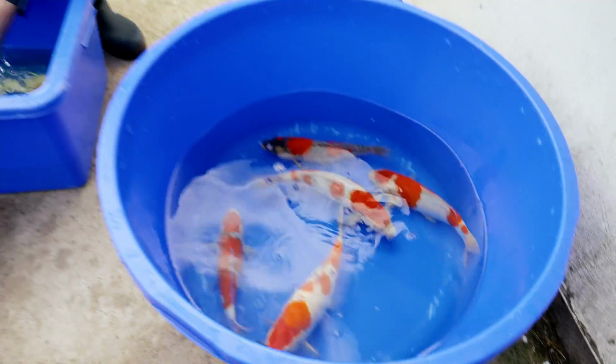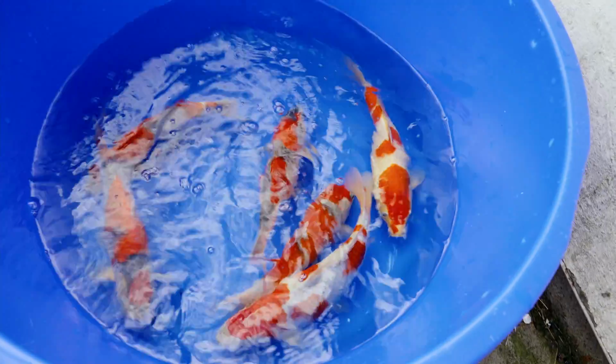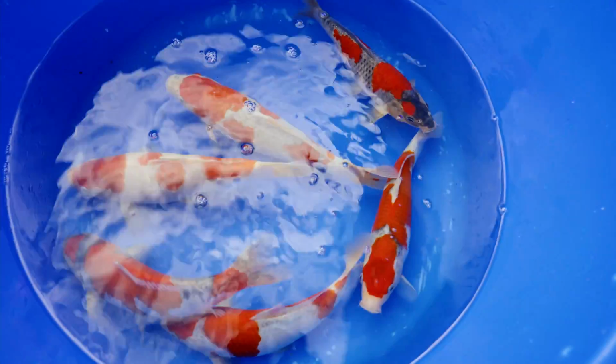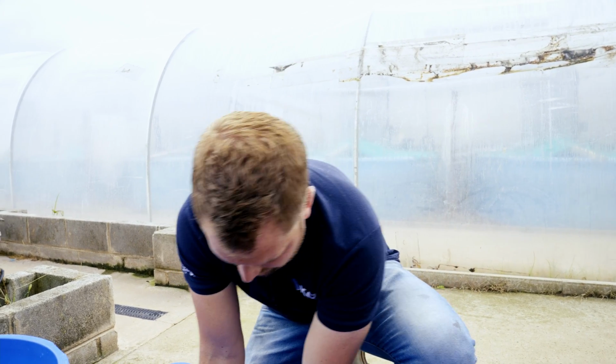That's it. Which obviously it costs raising them, especially this time of year now, going into autumn and winter. We're paying for heating, so you know the costs increase. We're using exceptionally good food. All of these have been raised with Sakura Akari, so we've not skimped there at all. All these factors taken into consideration, there's a huge amount of cost, so like I say, this space has got to be given to the very best fish.